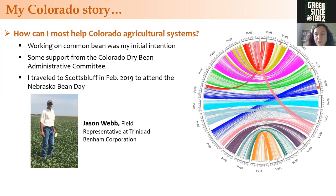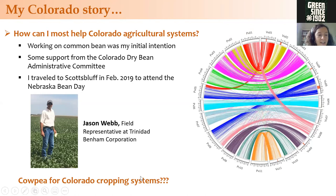And we are learning about the management, but that's well under dryland. It requires less water under irrigated conditions. So it has a lot of potential, and we should keep talking about it. And after that, we kept talking and kept collaborating. Supposed to come something about cowpea, right? For the Colorado cropping system. So since then I've been collaborating with Jason, and I have also other colleagues that I will tell you about later that also believe that cowpea can be a great crop for Colorado. Yep, this is my story.